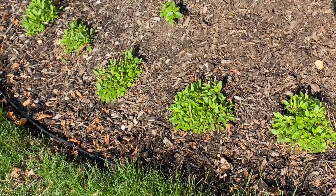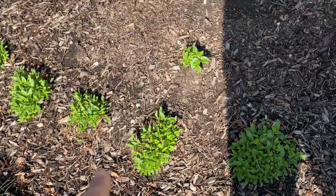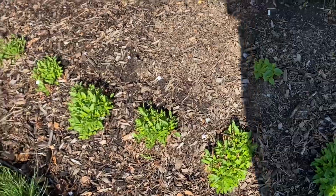And here is the Veronica that I had transplanted. I had divided them and moved them over. And these three are probably some of the best ones. They're really coming in very nice.